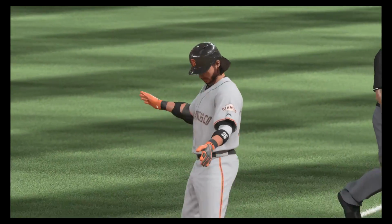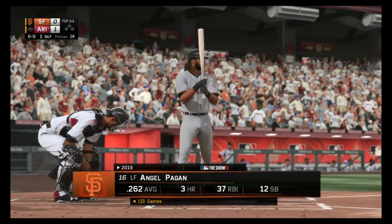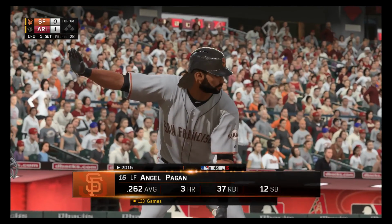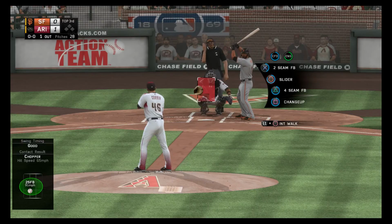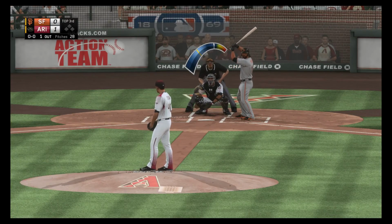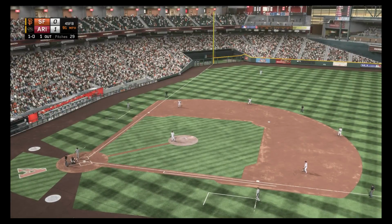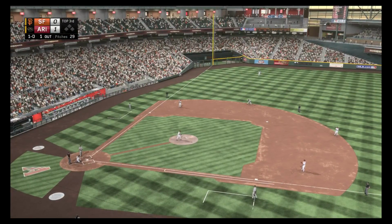Batting 8, left fielder. Angel Pagan steps in, batting from the right side with the left-hander on the mound. A fastball here as he'll take a look at ball 1. 1-0.